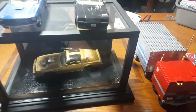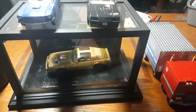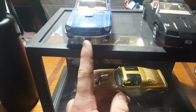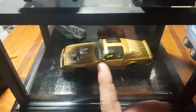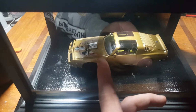I just wanted to go ahead and give you guys a little update video on the road rally that I'm going to be doing here in a couple of months or weeks or whatever. So here we have a 69 Mustang or 63, well, definitely one of the two. We have a 1980s Camaro. We have a 1979 Pontiac Trans Am, the West Coast Chopper Edition.